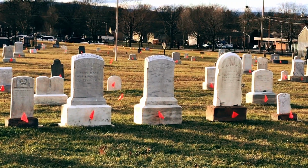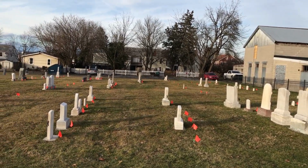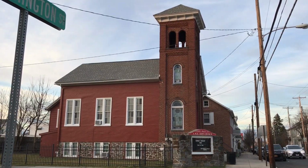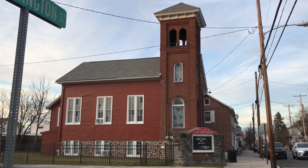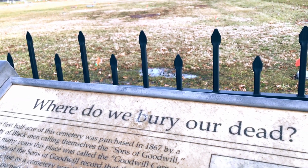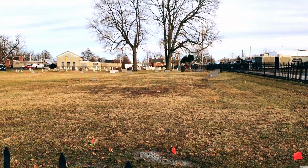Initially, they would buy a half-acre plot in April of 1867. That plot is on the opposite end where you see a lot of the headstones built up. And over the years, you could tell it grew from its initial half-acre. In 1906, a nearby church, they were looking to relocate their cemetery on York Street, and they actually petitioned the Adams County and were granted permission to exhume the bodies and purchase an adjacent lot to what the Sons of Goodwill owned and expanded the cemetery.